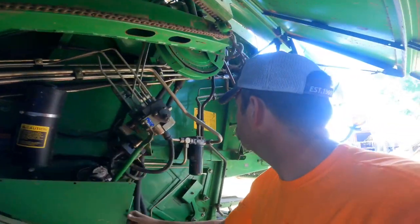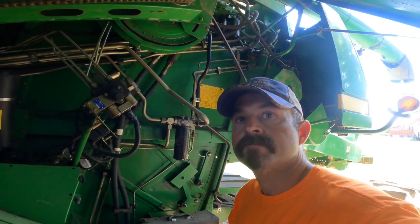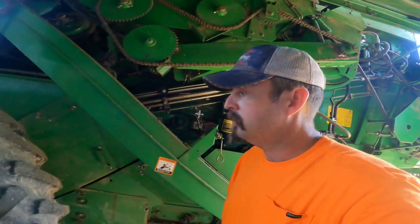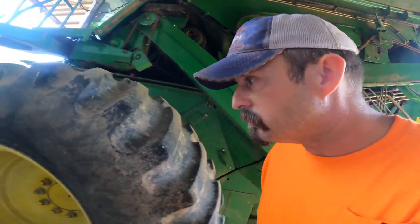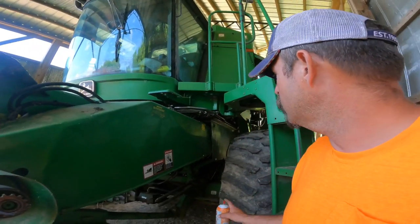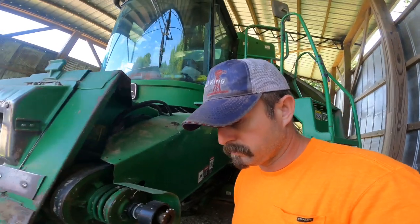Yeah, everything looks pretty good considering it's sat. I got done running in November this year, end of November. So it's sat for seven months and we're gonna get out, get her all greased up, serviced up. We'll get it fired up and ease it out of the barn and see what kind of critters come out of it when we turn her on.